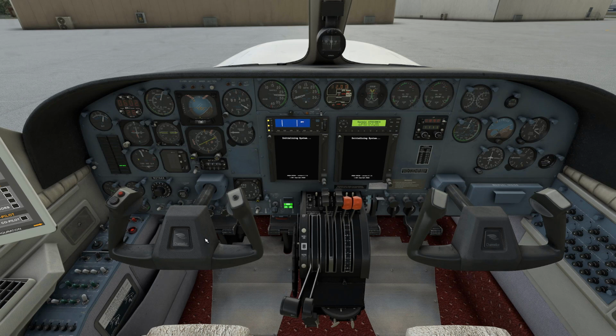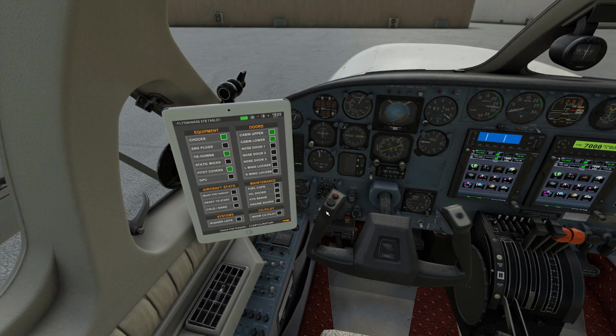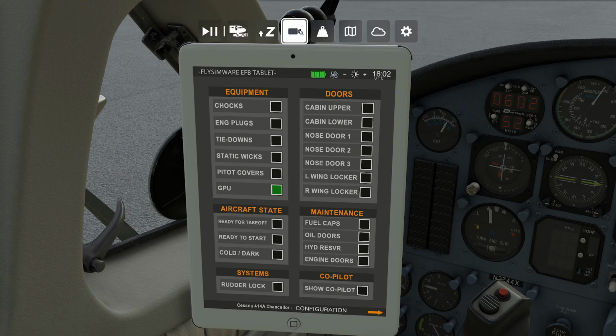Yeah. So there are some configuration options. You also get a tablet, which looks like that. Let me see if I can change my view, right? So you can configure your equipment and your doors and that sort of stuff. I might shut everything up, get rid of chocks, tie downs, and pitots. The GPU, let me click that on for you. I find it really loud.